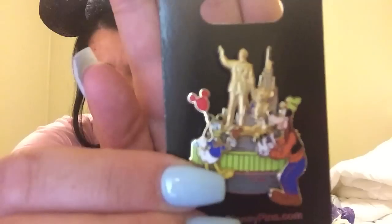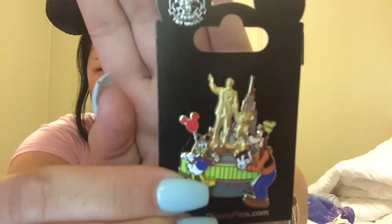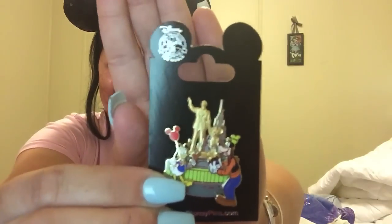And then I got this one, which is Goofy and Donald. Goofy is holding a camera, and Donald is holding a balloon. And then you see the Partners statue in the back with Mickey Mouse and the castle. And if you know me, the castle is everything to me. My heart is probably shaped as Cinderella's castle because I just love everything that it stands for and the magicalness about it. So I love everything that is castle related. That one is yellow. If you know the Disney color codes, it's yellow. I don't, so I'm sorry. I'm sure you could find them on Google or something.